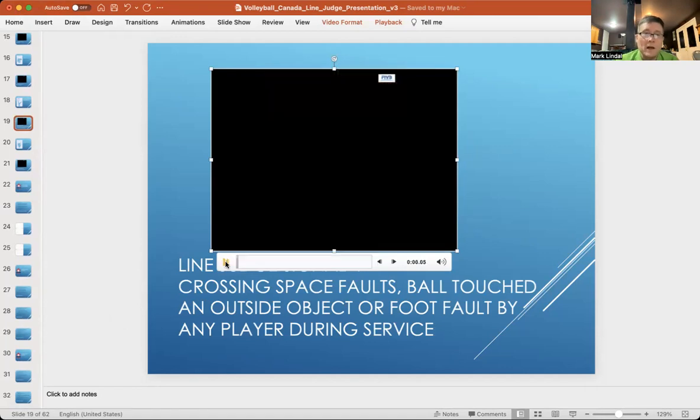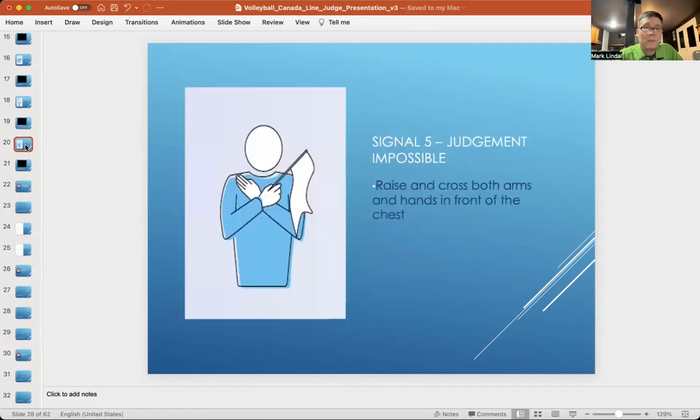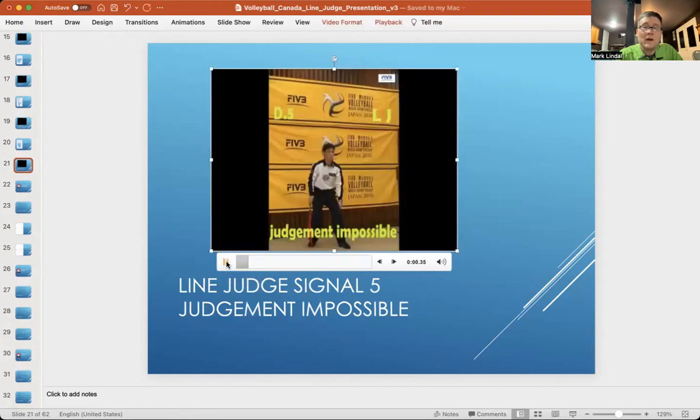You point at the antenna or the line on foot fault. Point 1, 2, 3. There's the FIVB official Linejudge signal, and that's the way it's supposed to be done. The difference on a foot fault on serve is you would point to the line on the serve. All right. Impossible to judge. You'll never have to do that because you're going to be good. But if you can't see, you don't know, then this is a signal. You go like that. All right.